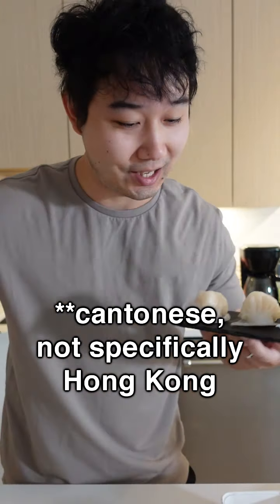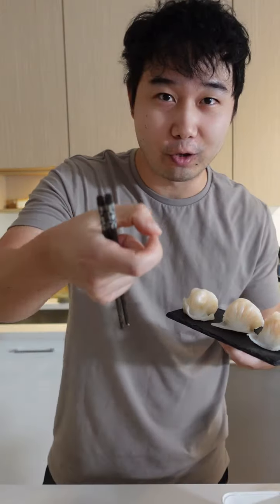For those of you who don't know, dim sum is from Hong Kong and it's this tapas style little Hong Kong delights. They call it yum cha or drink tea over there. And tea is a very important aspect of dim sum. It's a loud atmosphere, it's close quarters, and one of the best places on earth to have a nice meal.